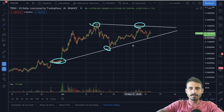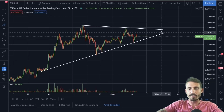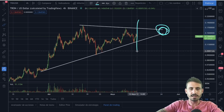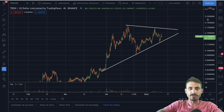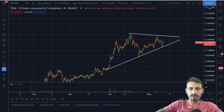So what can we expect for TRX? Well, this breakout needs to happen before the 24th of May, which would be just right over here. Usually we do break out in between 70 or 80% of the pattern. So this is a kind of symmetrical triangle. It's not an ascending, almost an ascending triangle, but it's more like an asymmetrical triangle.